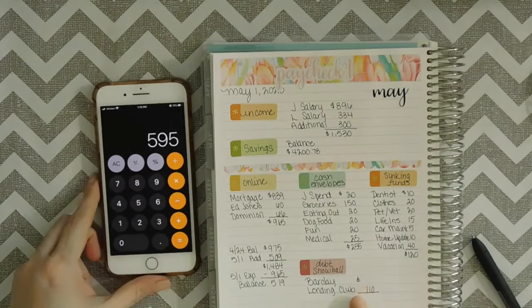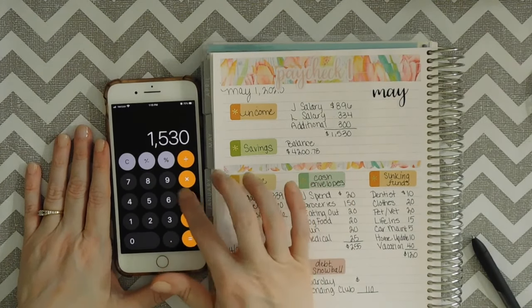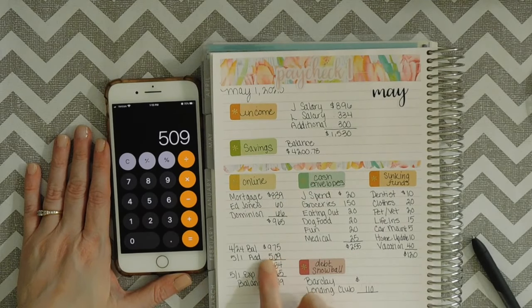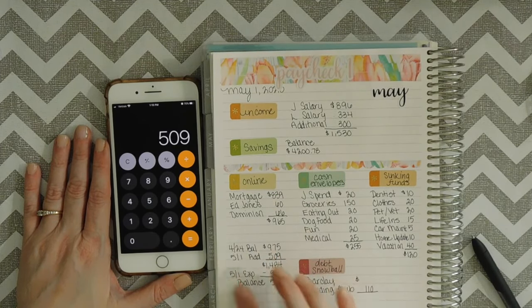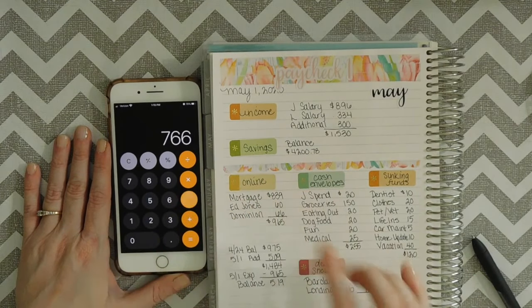So I'm going to back into what Barclay gets. So I've got 1530 minus 509. So again, our weekly amount is the 509, and we just keep adding, our checking account just keeps going up as we collect that money, and then it comes down as we make online payments. So cash envelopes is 255.